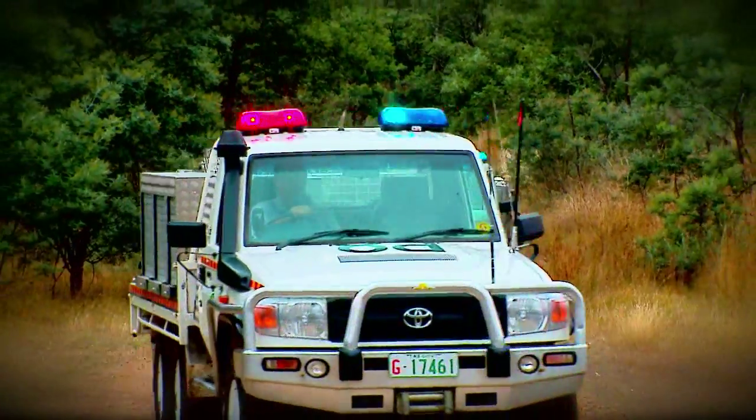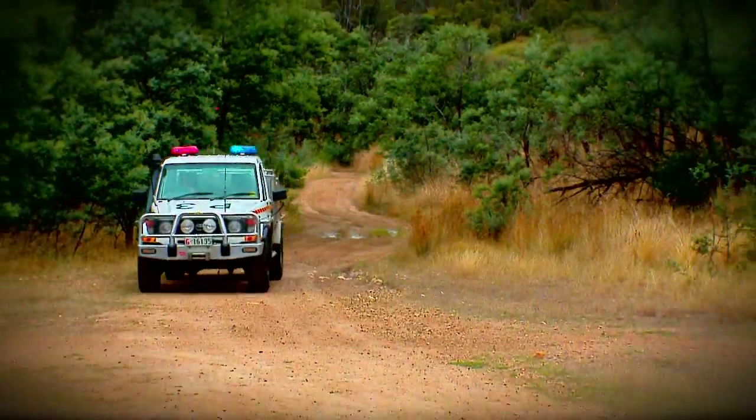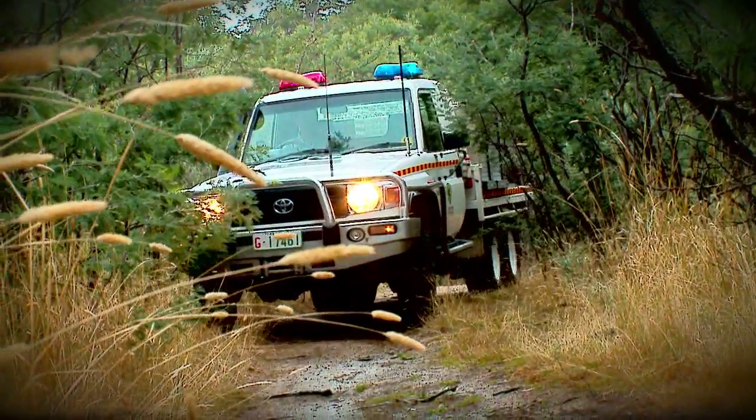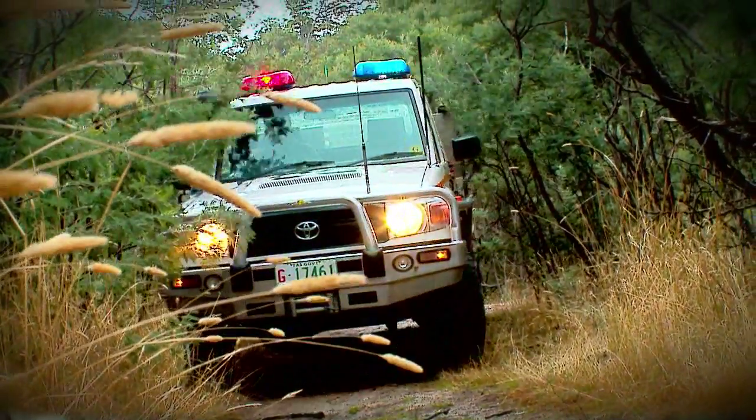In firefighting configuration, the 6x6 wagon carries 5 fireys and 1,000 litres of water. This is a flexible, agile first response ute with a beefier rear end than you'd find in a hip-hop clip.